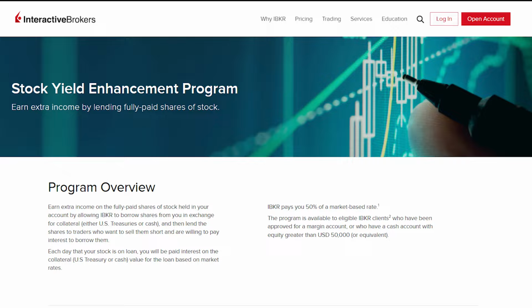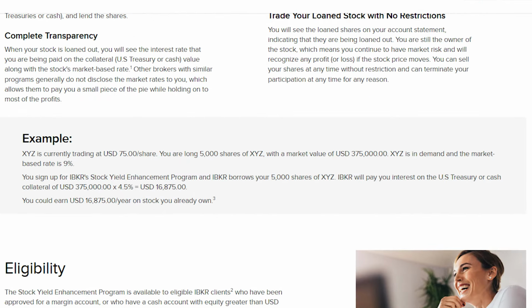Interactive Brokers' Stock Yield program lets you earn extra income by lending out your shares from your account. On the website, they show an example: if you lend out 5,000 shares of XYZ with a market value of $375k, you can earn $16,875 a year. Now, that sounds very attractive. In this video, we'll be going through everything you need to know about the program.